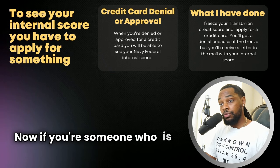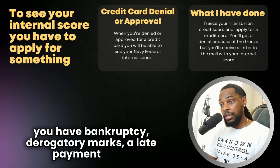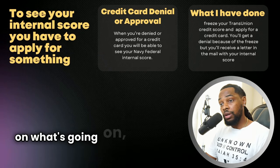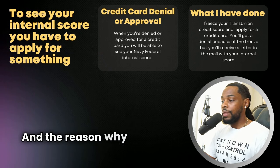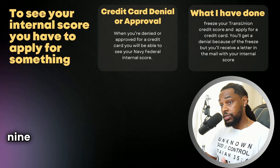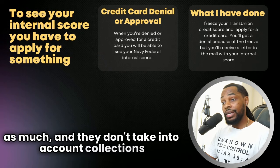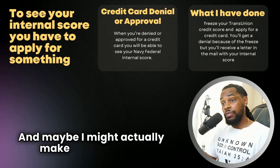Now, if you're someone who is rebuilding and maybe you have bankruptcy, derogatory marks, a late payment here, something like that, then it becomes more important, because when you want someone to actually weigh on what's going on, you want them to actually look at different parts of your score. And the reason why I think TransUnion FICO 9 is a really important score is because the FICO 9 scoring model doesn't take into account late payments as much, and they don't take into account collections if they have a zero balance.